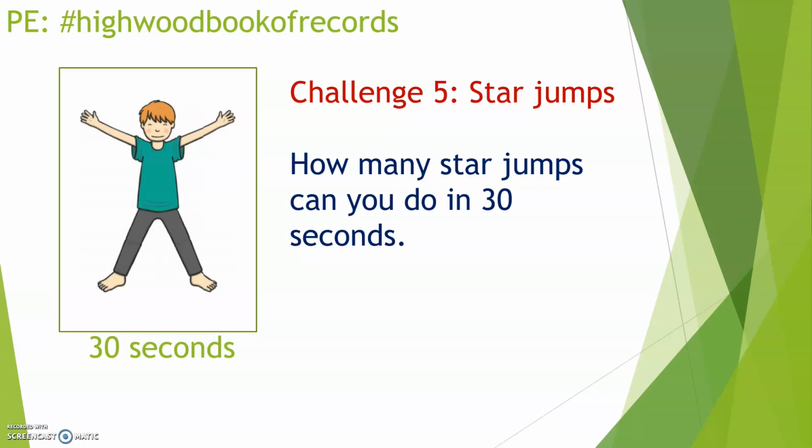So you start with your hands down by your side, your feet underneath you. You jump up in the air, throw your hands and legs out, and then bring them back together again as you land on the floor. You can't just shimmy your feet around the floor while flapping your arms about. That's not a star jump. That's just a weird wave. So how many star jumps can you do in 30 seconds?